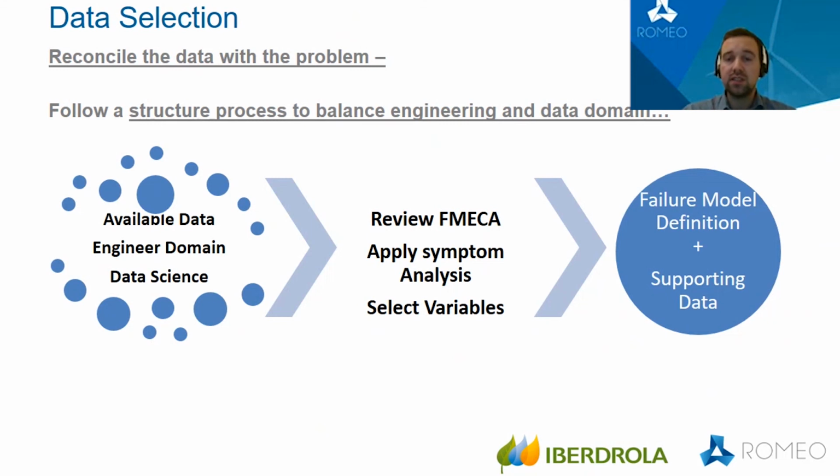We can do this by conducting FMECA, a failure modes, effects, and criticality analysis, apply symptom analysis on top of that, looking at each of those failure modes and looking at the symptoms that occur when that failure occurs. And then we can select the variables and the most suitable features, whether it be for the physics-based models, whether it be for machine learning models, so that we can have a robust failure model definition and robust supporting data to go with that.